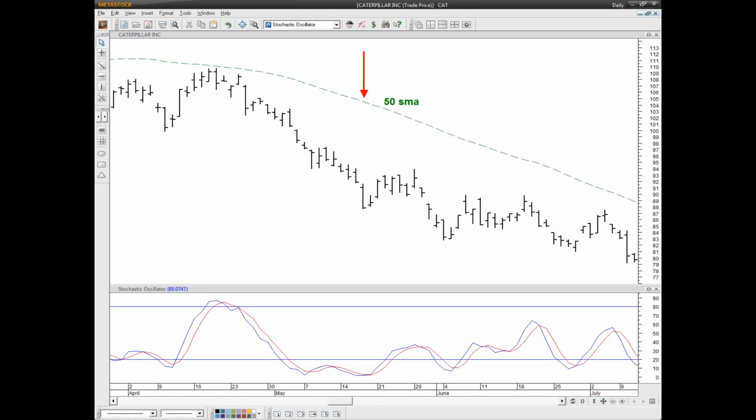So looking at this now, there is no way I was thinking of ever trying to pick a bottom in Cat Tractor. All I'm looking for is setups to go short. All right, so how do we find the setup now with this technique? Well, we can still use this slow stochastic.